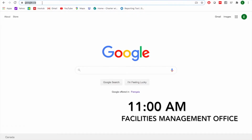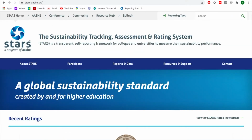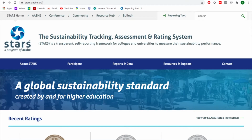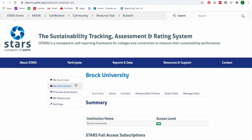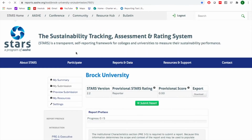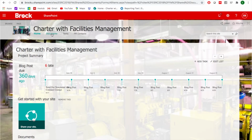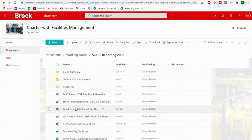One of my main roles this summer was to complete the Sustainability Tracking, Assessment, and Rating System, also known as STARS. So I spent a lot of time collecting, analyzing, and reviewing data to be able to properly account for how sustainability is incorporated into Brock's campus life and design. STARS provides a holistic approach to sustainability as it requires information from greenhouse gas reporting, water use, waste management, to academic courses, and diversity and equity coordination.